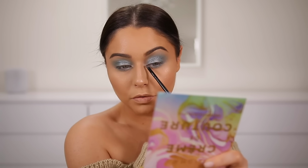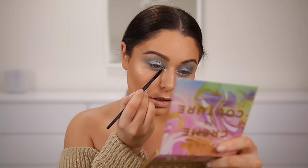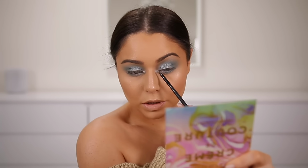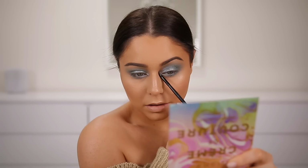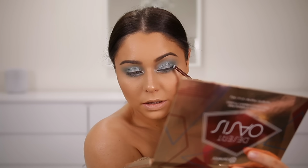And then now I'm only gonna take the silvery blue from the BH palette and put that on the inner corner. I'm gonna put in a little bit of gold. Oh yeah, that's pretty. So I'm gonna use a little bit of the gold, it's called Terrain. And I'm just gonna top it off with that. So the only other thing I'm gonna do is take this really deep blue, and I'm just gonna add some definition to the lower half here.